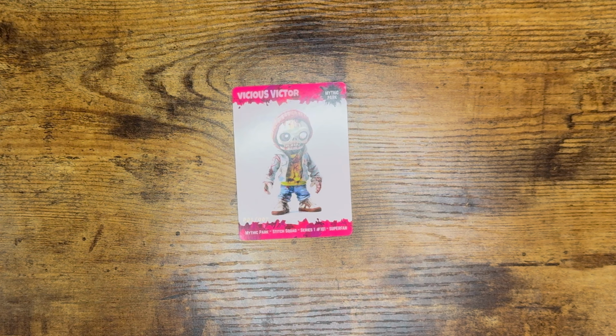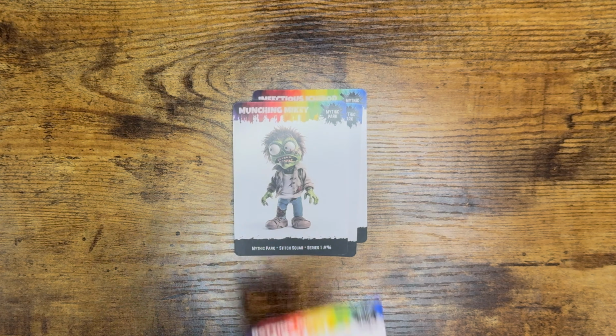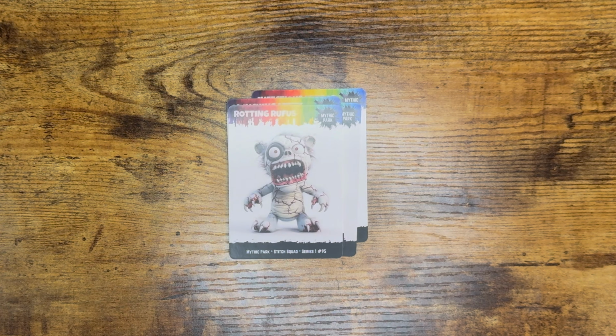Infectious Ichabod, Decayed Daniel, Munching Mikey, Rotting Rufus, Lamenting Laura, Rotten Ralphie, Shambling Sam, Bony Boris, Savage Simon, and another Bleeding Ben. Very cool. Let's get out to the last pack of box number 3.